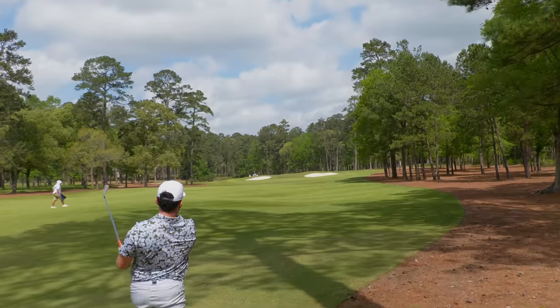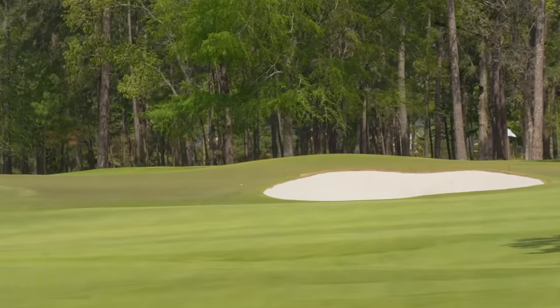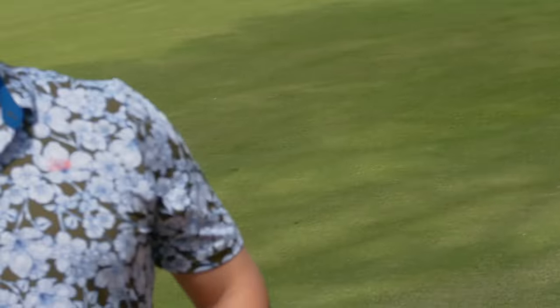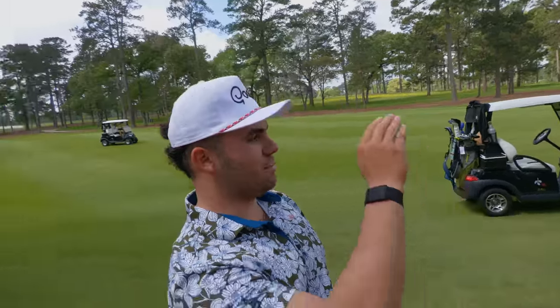Oh, that's so pure. Get just left of it, yeah? Go. Oh, that's a really nice shot. Stay out. No! Honestly, I'm okay with that because I would have been on the lip of that bunker and had to chip over the bunker. Now I'm in it, I can just chip it out and get it on the green.